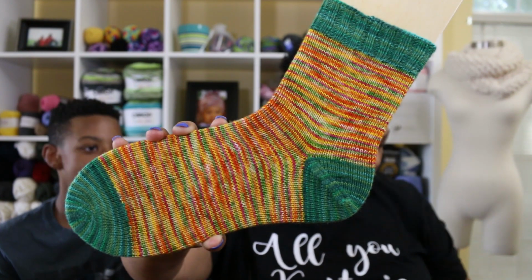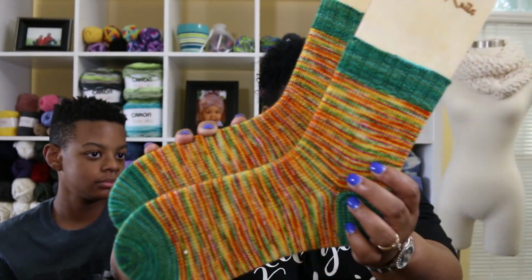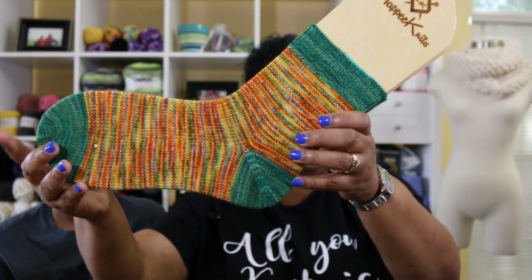Yay! I finished both of them. I actually, believe it or not, did the Kitchener stitch on the heel this morning. So let me tell you a little bit about these socks.